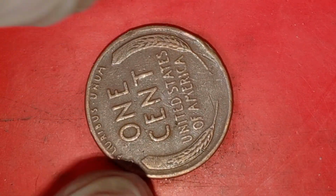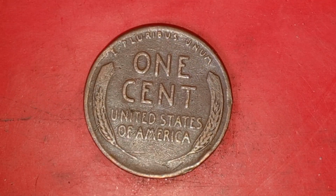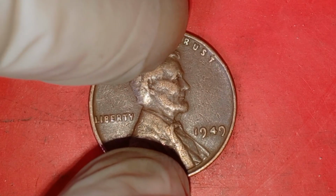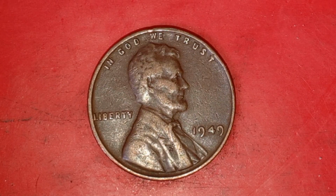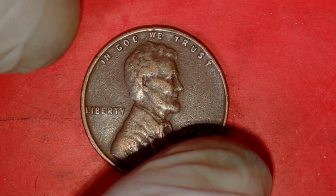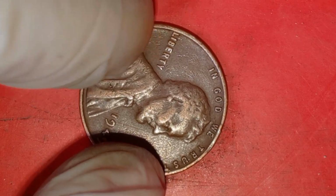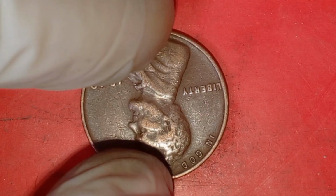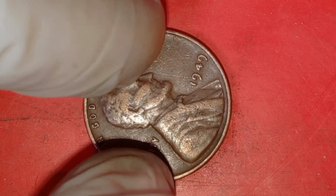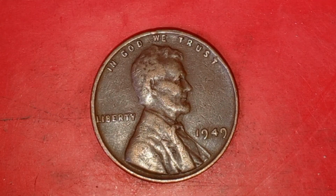One of the key factors that make the 1949 penny valuable is the 1949S version. The S mint mark indicates that this coin was minted at the San Francisco Mint. The 1949S penny was produced in much lower numbers compared to its counterparts from Philadelphia and Denver, which makes it much rarer. In particular, the 1949S penny is often sought after in higher grades, especially in the MS-65 range or better.